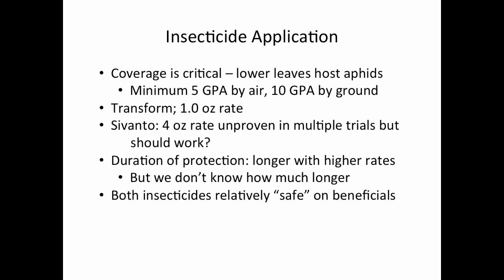And the other nice thing about these two products, and you said this earlier, Blaine, is the fact that they are very easy on our non-targets, so they're very safe on our beneficials. So both products are really a good option for our customers and our clients.